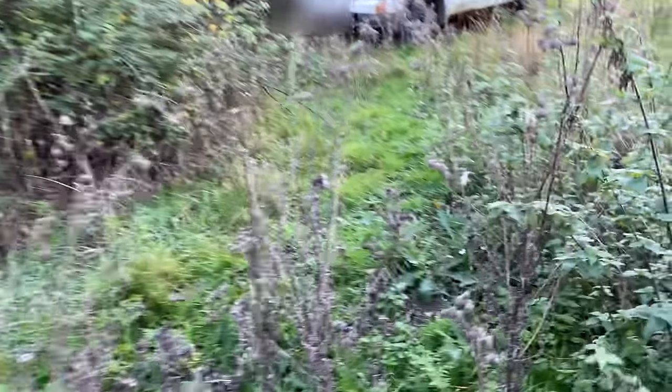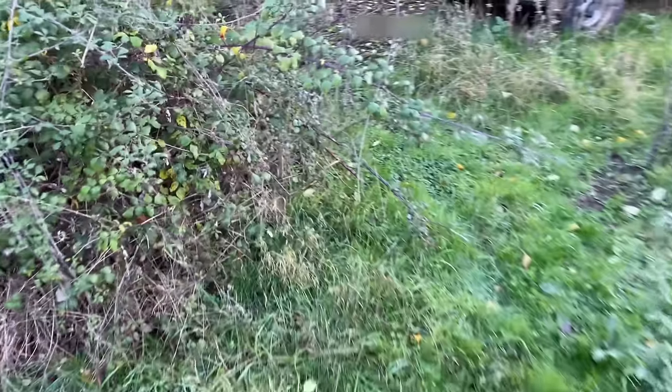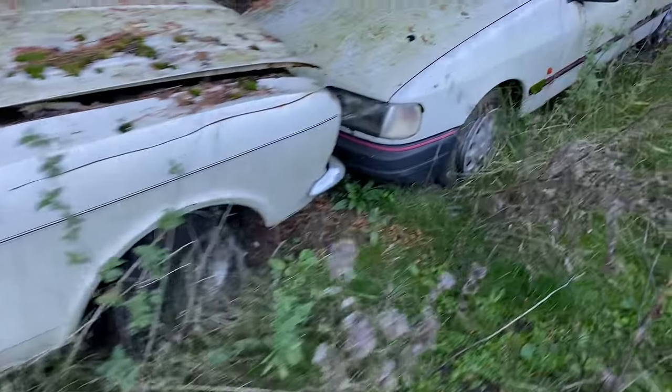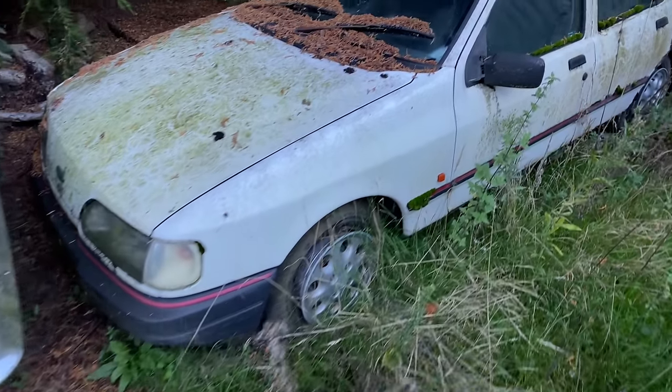Okay, what we might have to do is actually come back to this one when the brambles slowly die off, so maybe later in the winter time. But right now, me and Jem are going to go and take a look inside this barn. Now, if you've liked what you've seen so far, if you like Cortinas, if you like Sierras, if you're a Ford guy, I can't wait to show you what's in here.